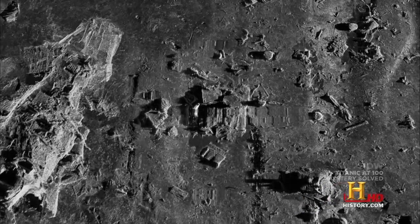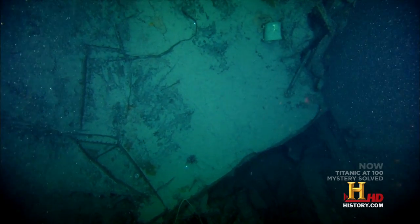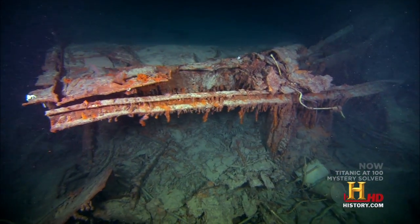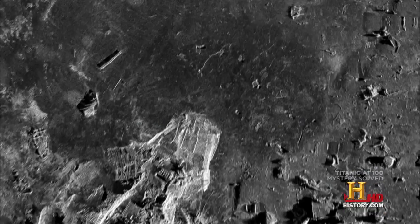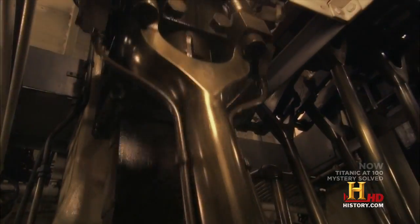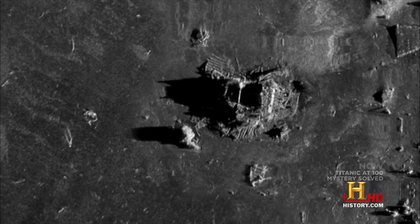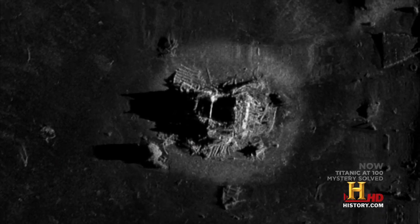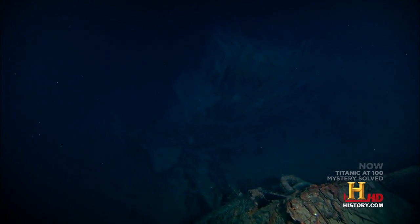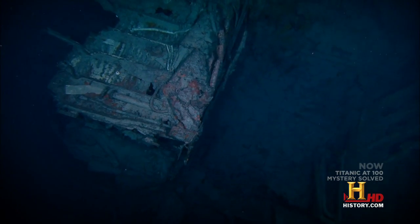Just off the side of the stern, still another gigantic pile, over 100 feet across. It's a tangle of multiple decks, never identified. North of the stern, a low-pressure engine cylinder, part of Titanic's power plant. And right next to the cylinder, a towering pile, at least 30 feet tall, the size of an apartment building. More mystery debris, probably from the missing middle.